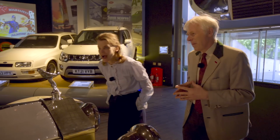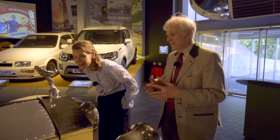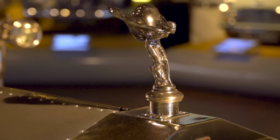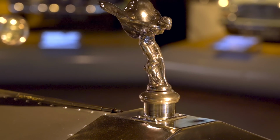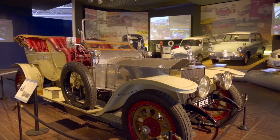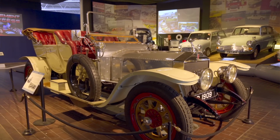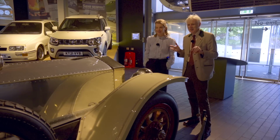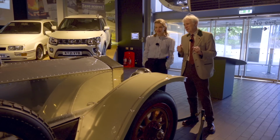And of course, your grandfather's mistress. Correct. And so she has now adorned tens of thousands of Rolls-Royces around the world. What an incredible story. Once restored, this car was on every postcard, every brochure, calendars, biscuit tin lids, you name it. And it's become a very famous car as a result.